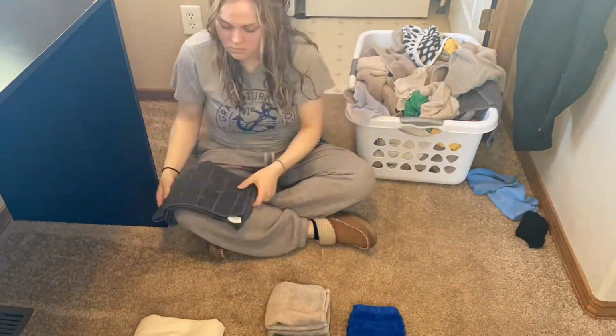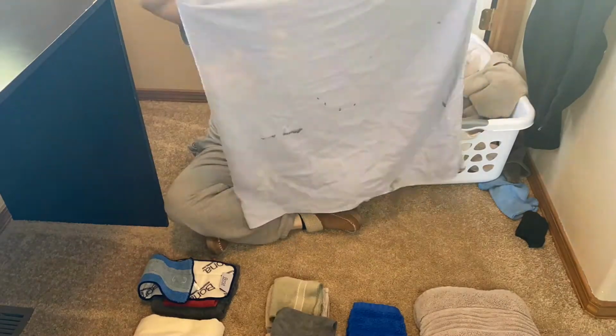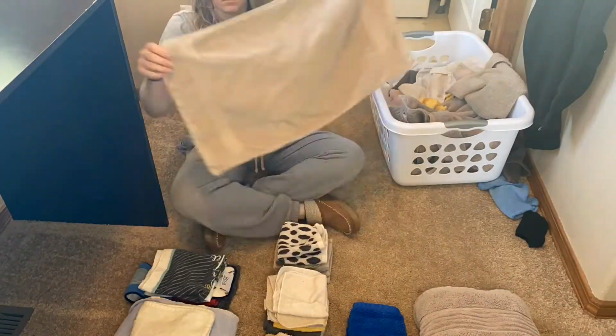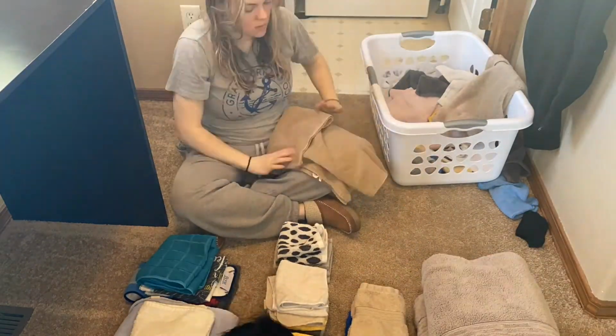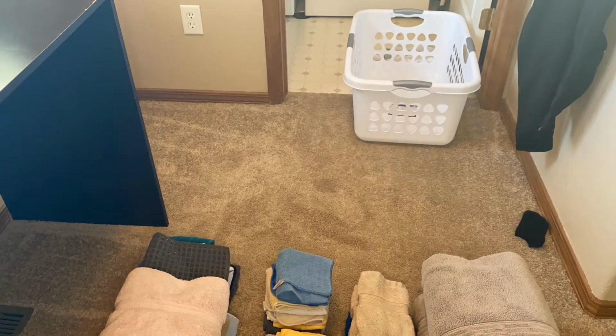Okay, after cleaning all the bathrooms and stuff, I did shower and change just because I felt gross and I only had a little bit of cleaning left. So that is why my hair is wet and I changed.